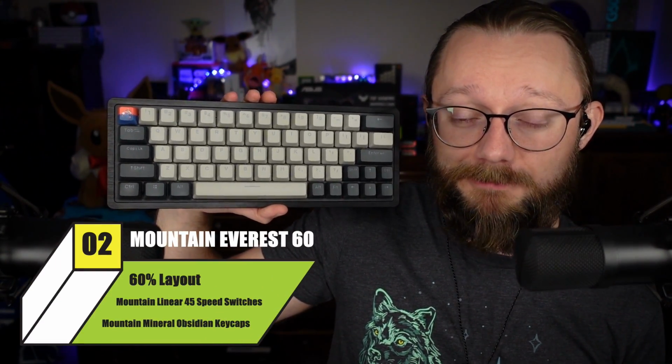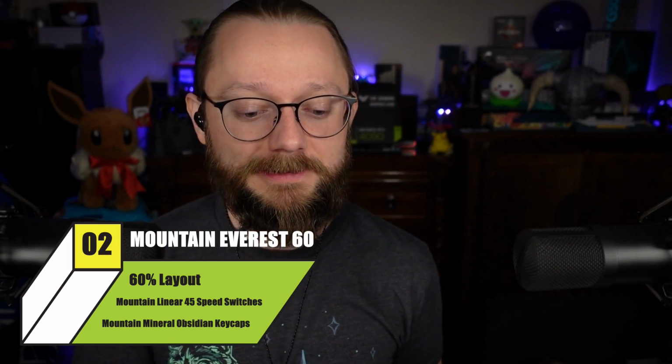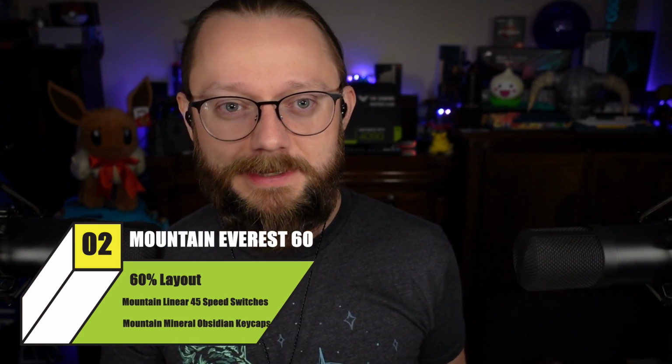In my number 2 slot this year, this is a keyboard that probably won't surprise too many of you to see here. It is this little guy right here, the Everest 60 from Mountain. Mountain is a relatively new company. They also have this sort of philosophy of taking premium and enthusiast grade features and bringing them to a more mainstream market, in a similar way that Glorious does. Mountain took a different approach, though.